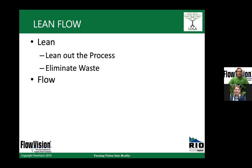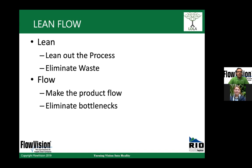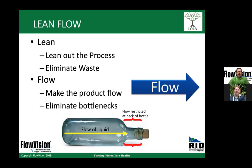So once we lean out the process, what we want to do is get the product to flow. So we want to make that product flow, eliminating any bottlenecks that we have in the process. So balancing out the processes to make sure that the product is flowing at a particular rate.